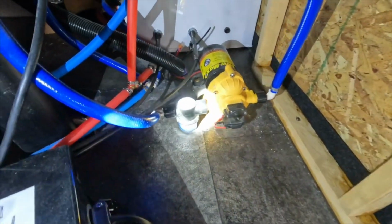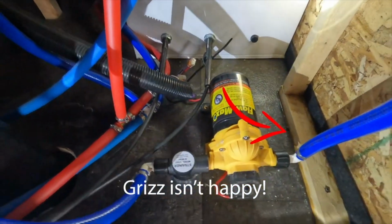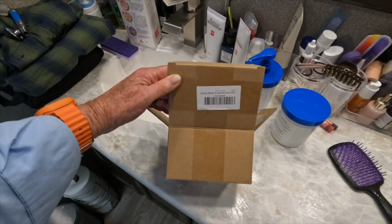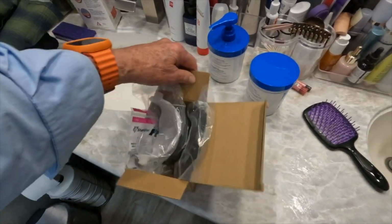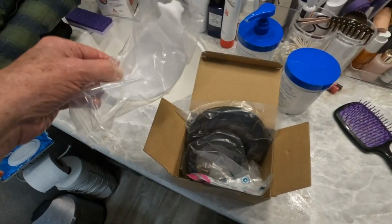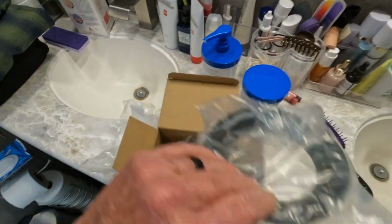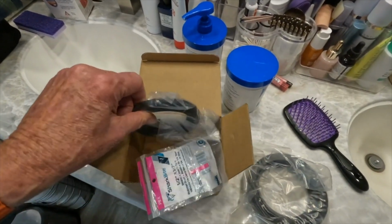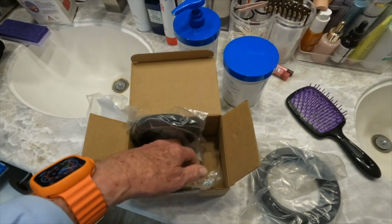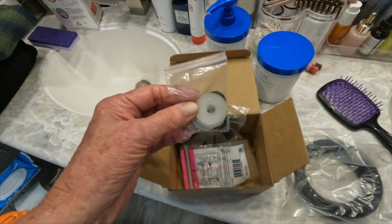And we have another problem. The water pump's leaking. Let's see what it is. It's a Flomax. So the good thing is, Shelley ordered the parts for me. And it's a kit. It comes with a new ball valve, a new floor gasket, and a new seal for that ball valve, with some gaskets and looks like Teflon washer.